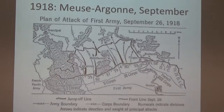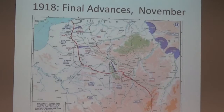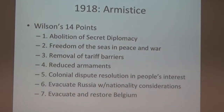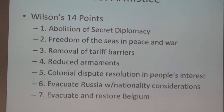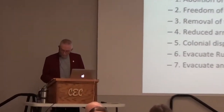Well, it's not long before they realize they're going to have some form of peace initiatives. And these are the final initiatives, final actions up through November. Okay, now here's where we get into the diplomatic part of it. Wilson spoke to Congress, he had communicated these 14 points, and they show what Wilson thought had caused the war and had gotten the United States into it. And here were his solutions as to what was wrong in Europe. And you can see these as we go through them here.